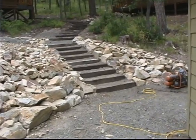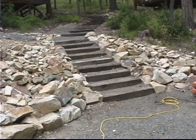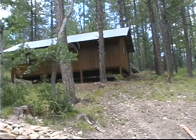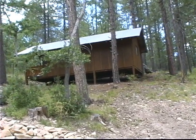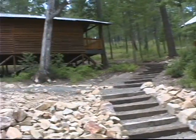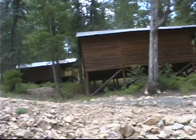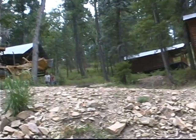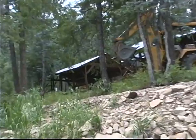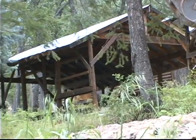This back area to the right is the cook's cabin. I think we're going to end up using it as a boys' console area and overflow area. The sleeping area, as we pan to the left here, there are 5 cabins which will serve on the boys' side and 2 ramadas for meeting areas for different activities throughout any camp.